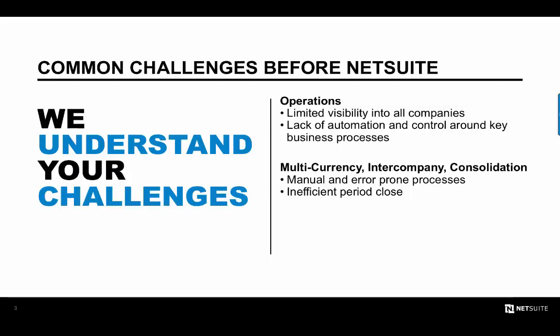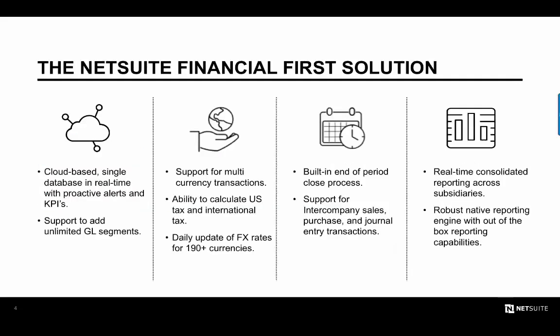The last common challenge, I'll note, is realized when companies look to grow or scale. Managing complex issues such as internal taxation and statutory or localized reporting in multiple languages can be a daunting task that often takes more time and costs more money than is typically budgeted for. However, NetSuite OneWorld alleviates the pain caused by these common challenges.